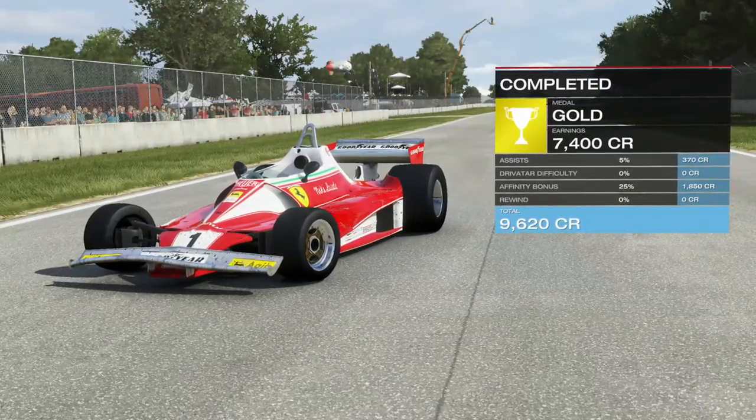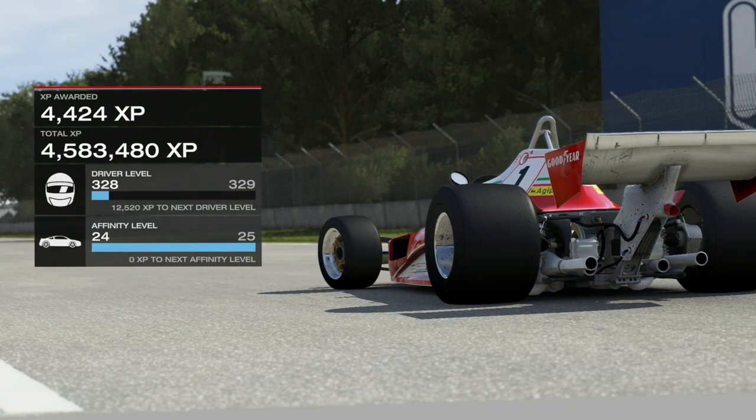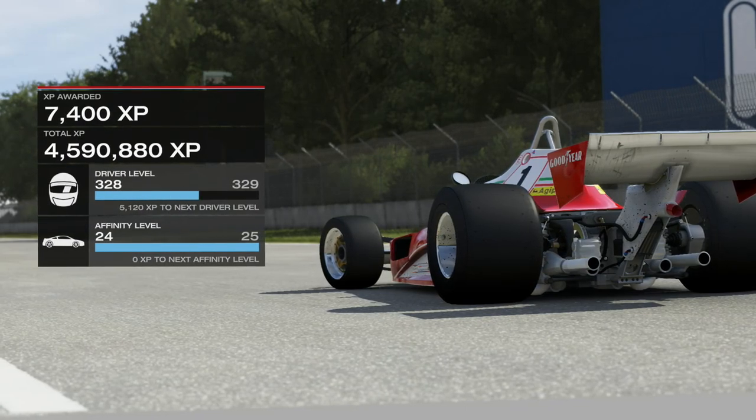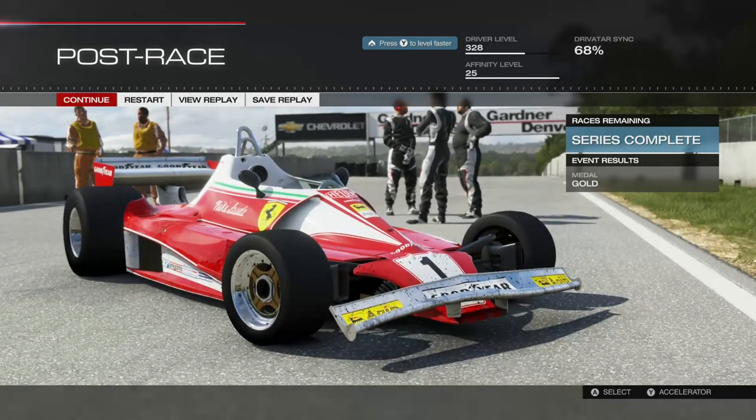Another 9,620 credits. Got some bonus on assist. Of course, we got the maximum affinity level with Ferrari and moving toward driver level 329. So that's three silvers turned into gold today on 1970s Grand Prix Saturday. So 70s GP Saturday is looking really good.